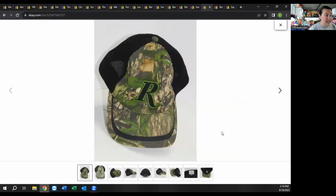Next, we have a hat. This was a Remington camouflage black mesh back kind of hat. This was actually a large, extra large. I don't recommend buying a lot of hats that have sizes on them because it won't be as easy to sell. A lot of people buy one size fits all hats.